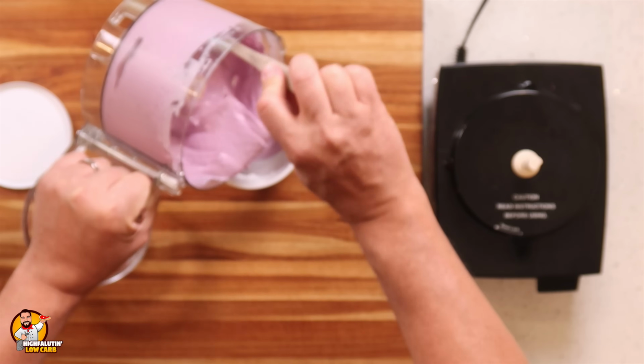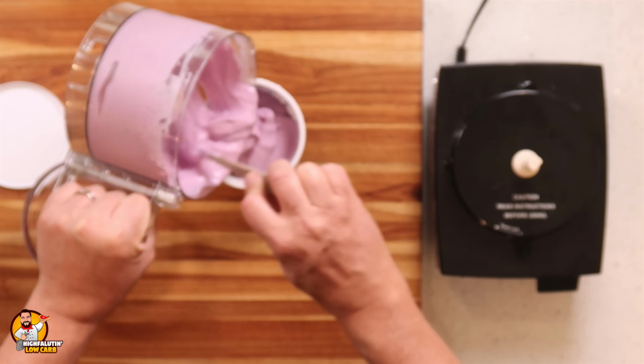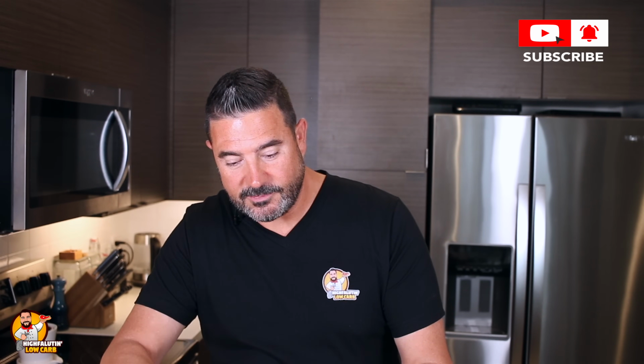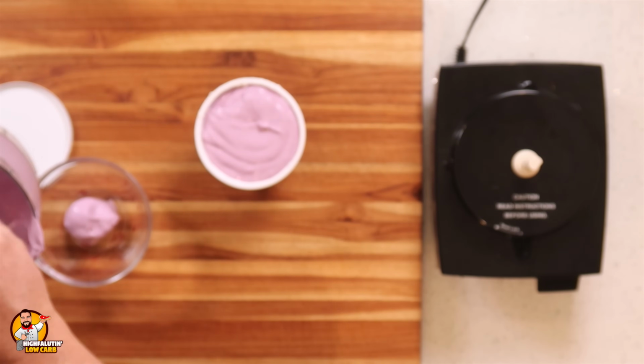It didn't really get any more firm, as you can see, with the frozen berries. It's still got to go in the fridge. Because we also added more volume to this, it's not going to all fit back in this 16-ounce container. So I'm going to put some to the side.